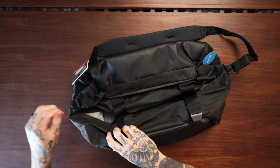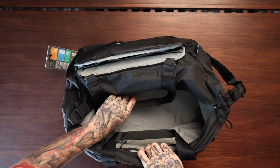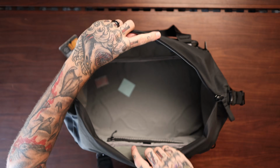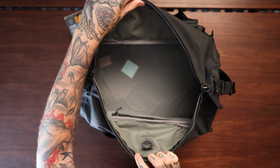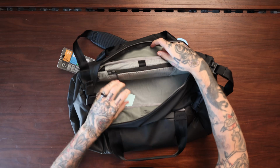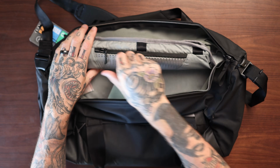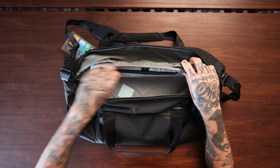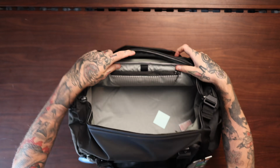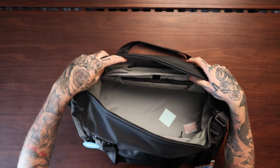Very simple. I mean, it is a duffel bag. It's never going to be overly complicated. But again, inside the bag, light grey, so you're able to see what is inside. It's going to be easier for you to find your belongings. Through here, zip pocket, so that you're able to unzip the pocket and put something in there. Maybe that's where you hide your wallet. Other side, again, another zip pocket, same as the other side.